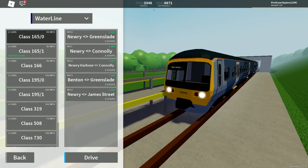This is Connect. So, moving on to brand new Waterline rolling stock, we can see we have the 165-0, the 165-1, and we have the upgraded 166. Now, these are basically all the same model, however they are in 2, 3 and 4-car variants. We're going to test out the 2-car and the 4-car as it is a new release.